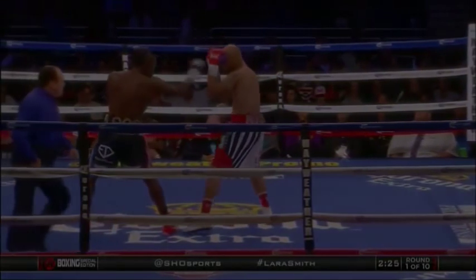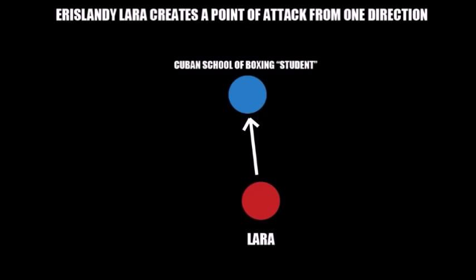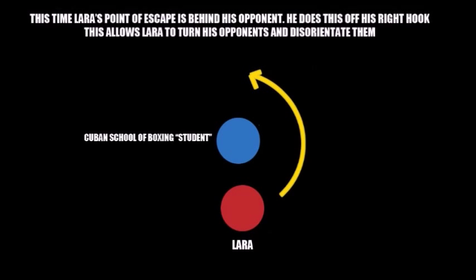There's a double left hand from Lara. Okay, so I've already talked about how Erislandy Lara likes to create a point of attack coming from one specific direction. It could be a straight left hand, it could be a 1-2 combination. But now we're going to look at a second way of his escape, which is actually behind his opponent.